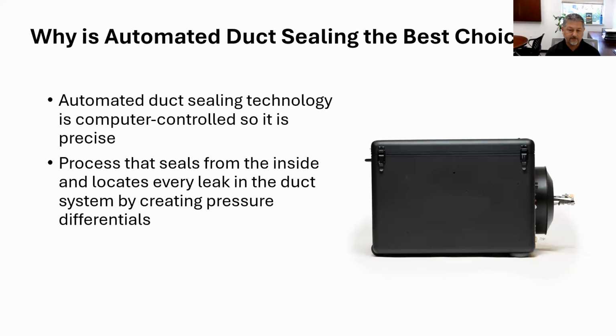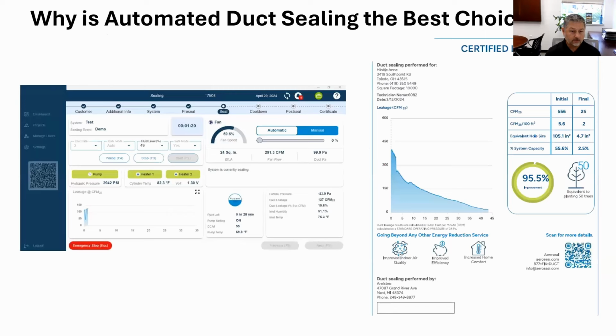Everything is being controlled here, the fan speed and the software. The testing is done with the computer that comes with it. It connects wirelessly to the system and just communicates back and forth. There we go, there's a seal certificate, giving a starting point. This would be the starting point here, the initial CFM 556. I don't know if you can see that here. I'm using my mouse cursor on my side, and I'm sure you can't see it. There you go.